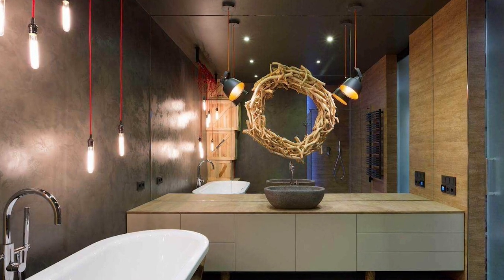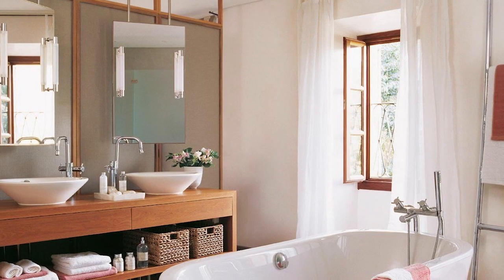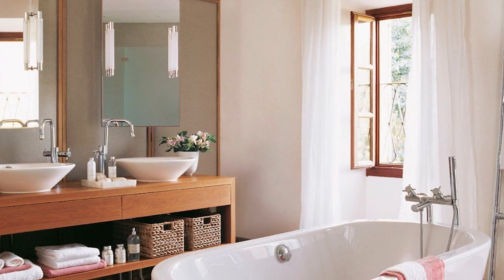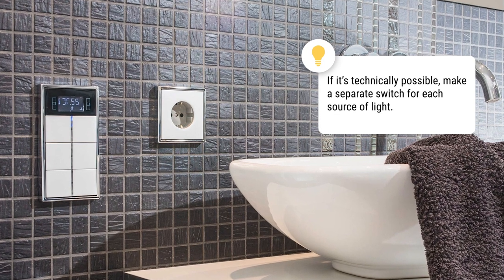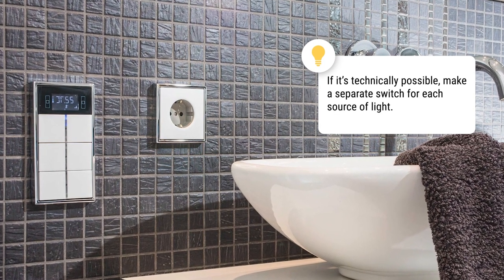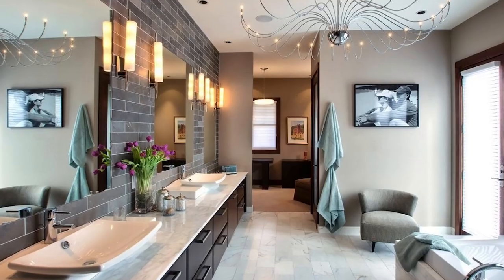You'd better choose rotary ones. Choose their design depending on the overall style. If it's technically possible, make a separate switch for each source of light. Thus, you will be able to alter the lighting scenarios depending on your mood. However, it makes sense only in large rooms.